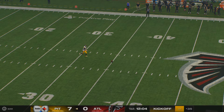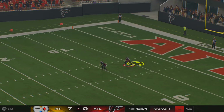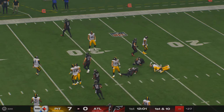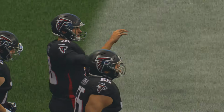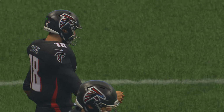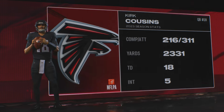Boswell now to kick it away after the touchdown. And a decent return out to the 27-yard line. So the Falcons make their way out behind their new quarterback for 2024. Signed back in March, the veteran Kirk Cousins.